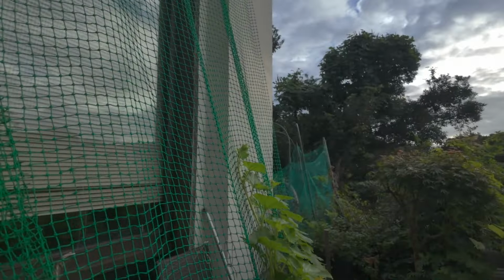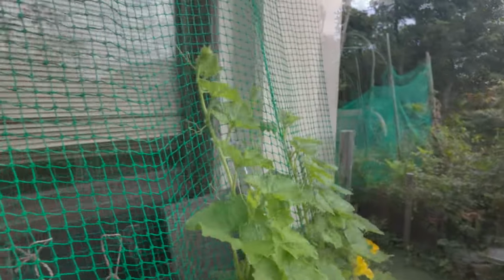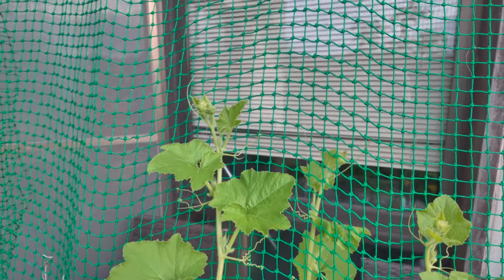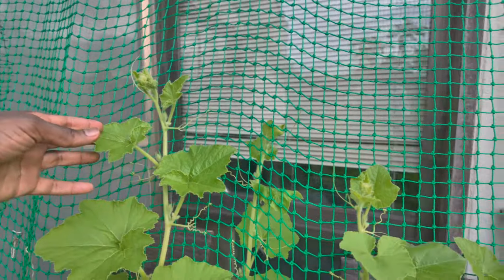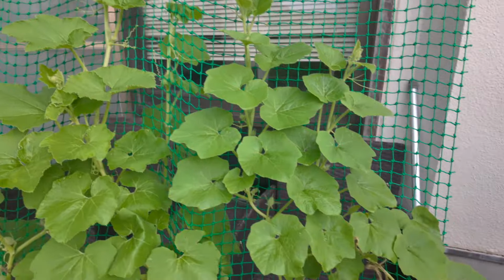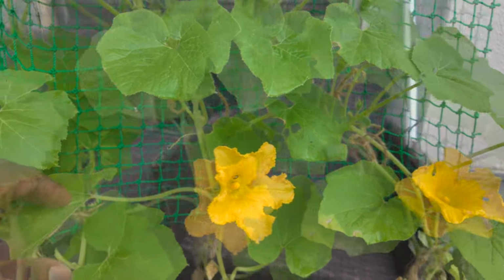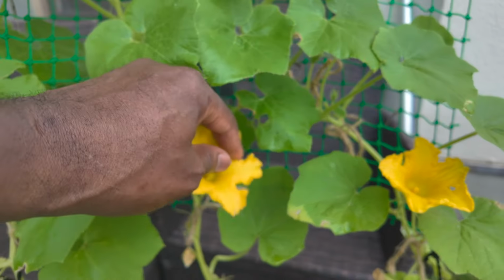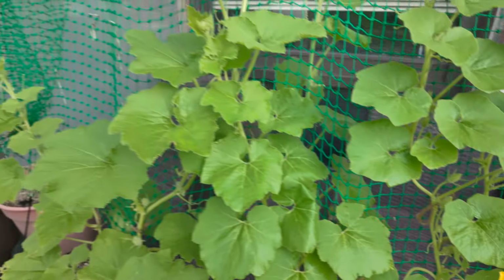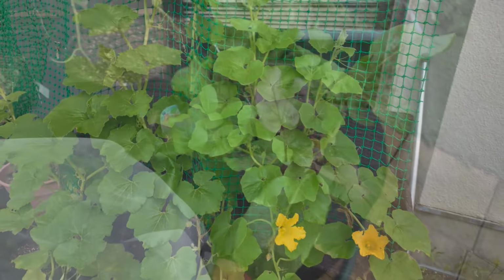Alrighty. So how are we doing here? Looking good, looking good. I may not even have to do any more tying up here. Look at this, very nice. I see one of them went behind the netting, that's good. Okay, got some male flowers here. Need to see some females. And got a little bug there. I'll leave it alone for now. I don't see any major bug damage.